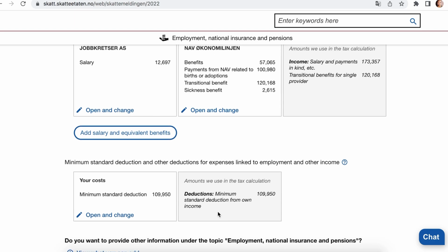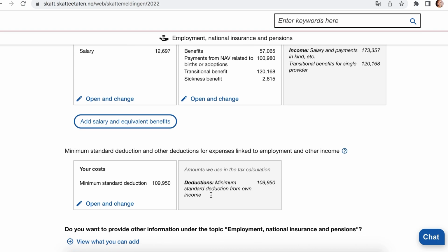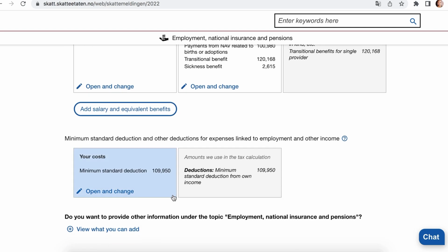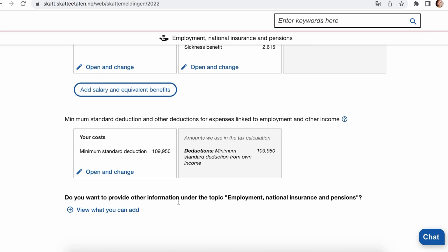Next, you will see the general deduction that the state gives to everyone who works in Norway, and it's 109,000 krones. This deduction already includes costs that you spend on getting to work, working clothes, but you can change it if you spent more money last year that is related straight to your workplace. For example, if you work as a builder or in construction and had to buy expensive tools for yourself in order to work and it's not paid by your employer.